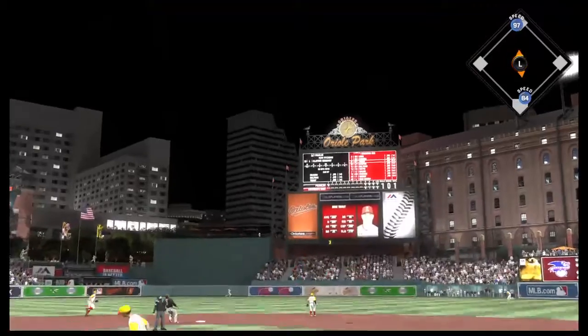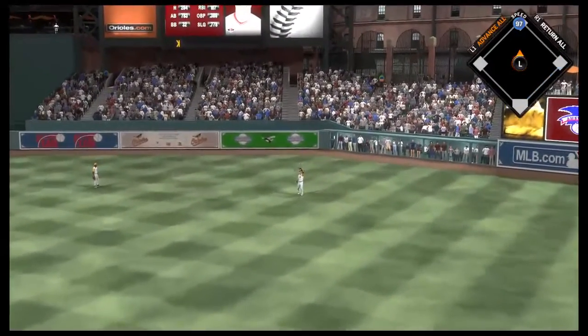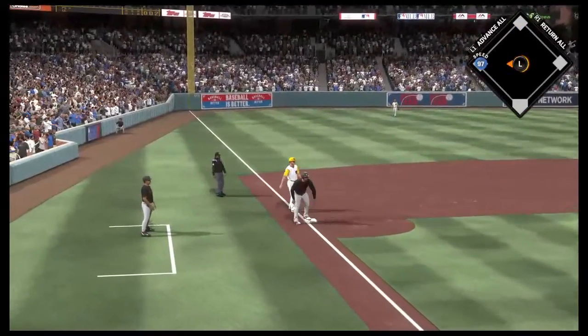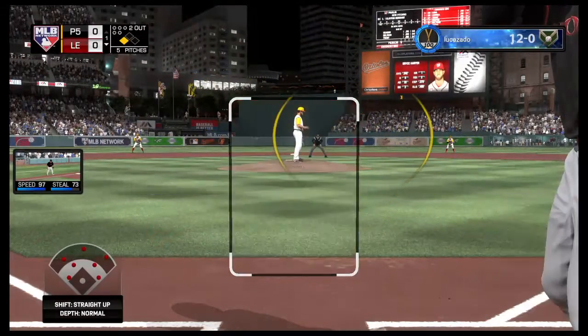Pitch swung on and hit in the air. Beltran has a read on it. He makes the play. Runner tags and heads for third. The relay throw, and he'll go ahead and take third on the fly ball to right, so he's 90 feet away now with 2 men gone.